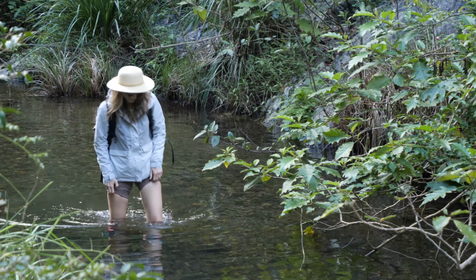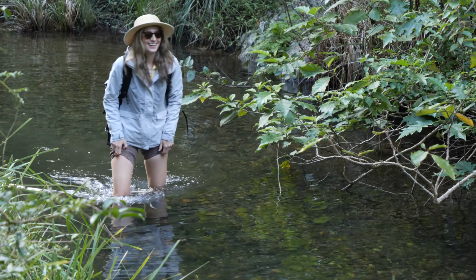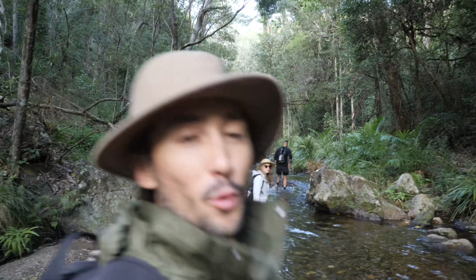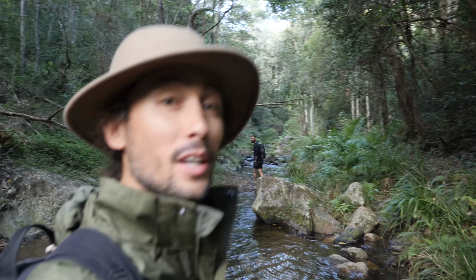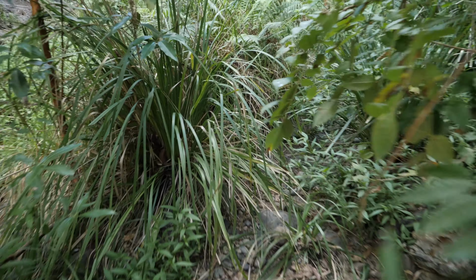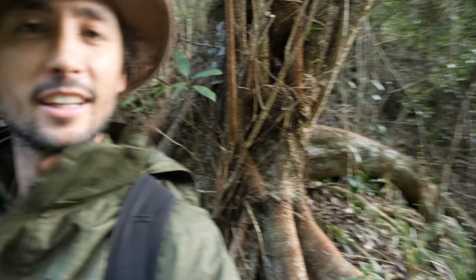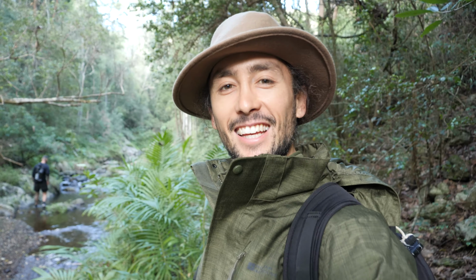How are those waterproof boots? They're going great. Those guys are quite content to walk through the water, but I'm gonna take the dry side. It's just a little bit more overgrown, but with the right attitude, anything's possible.